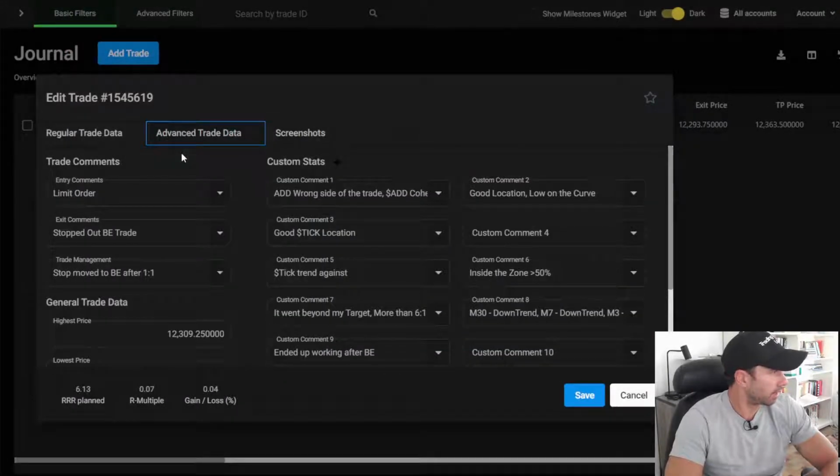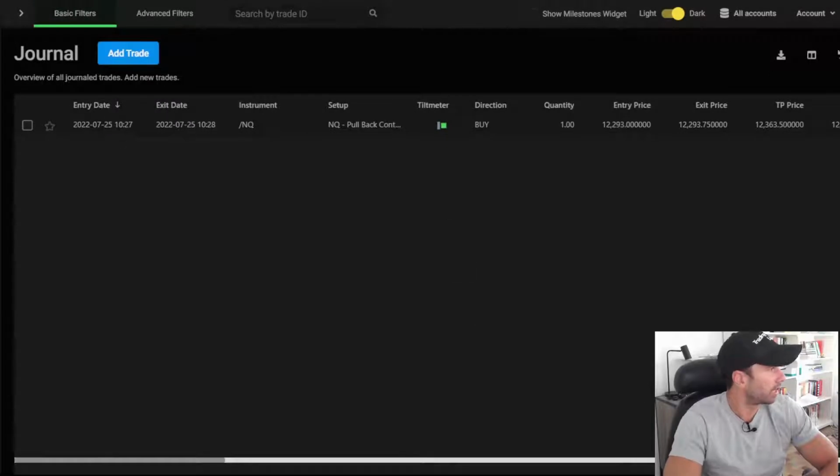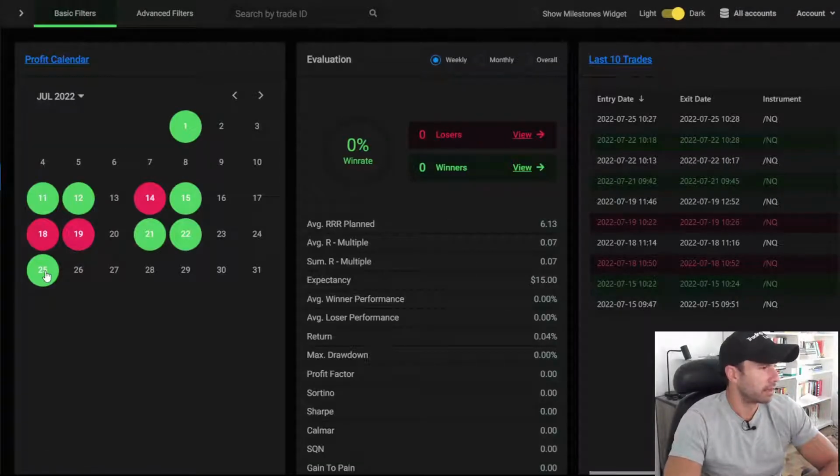Regarding my trade comments: limit orders, stop at break even, I moved my stop. I didn't break any rule, but it's very frustrating for me to see this trade work after being stopped at break even. I would have taken it again. I was waiting for the confirmation so I could re-engage into the same area, but unfortunately the price never came back.